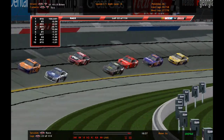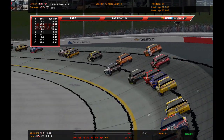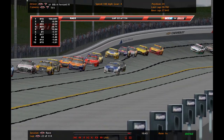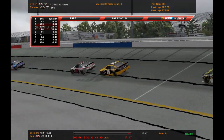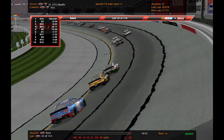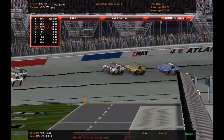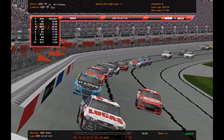You go through the back of the field. There's defending race winner Alexander Rowe. Alex Ferranti in the 88 going 3 wide here. That's with Andrew Rich and Dylan Young. Parker seems to have stabilized in 21st. As Qualls leads the string of cars from 16th on back that are trying to reunite with this pack.